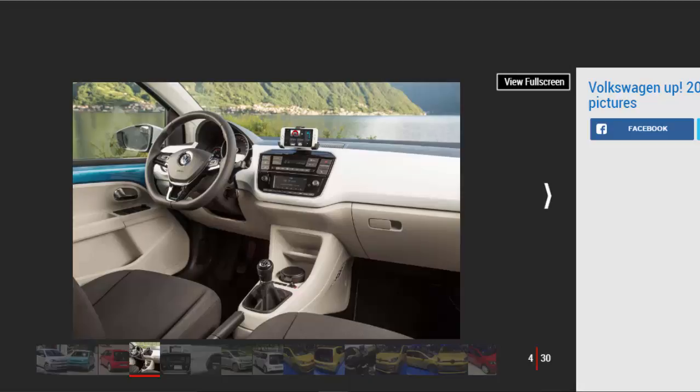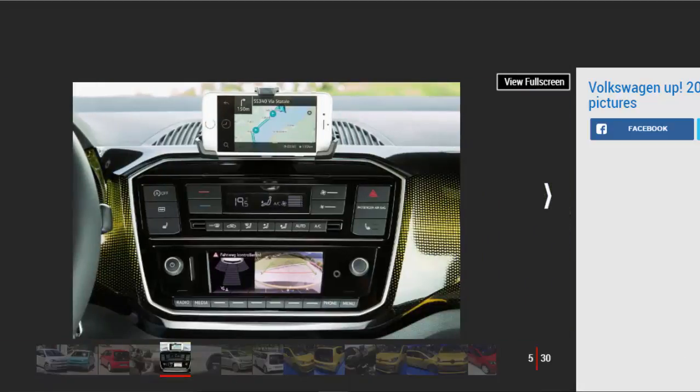It boasts a range of 93 miles between charges, a very slight improvement on its predecessor's 90 miles. Surprisingly, despite the 230 kilogram battery pack, the e-Up is actually the lightest car in the Up range, at just 1,139 kilograms thanks to extensive weight-saving measures.